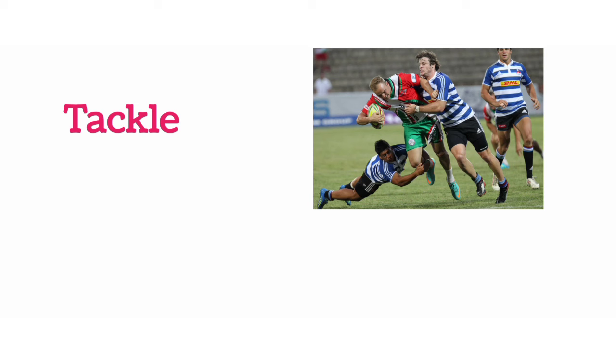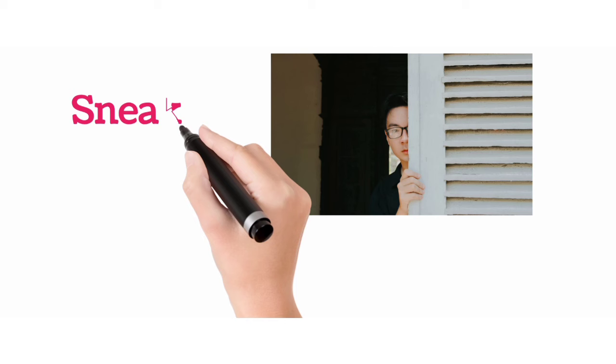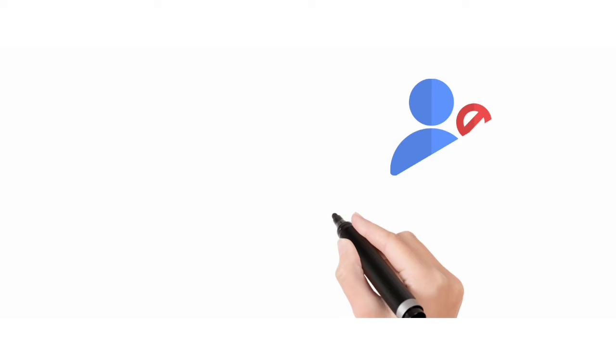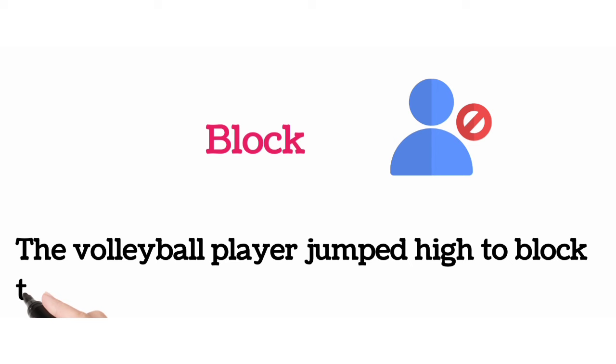Tackle. The football player made a strong tackle to stop the opponent. Sneak. The spy sneakily entered the enemy's headquarters. Block. The volleyball player jumped high to block the opponent's spike.